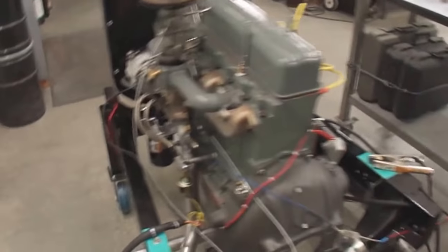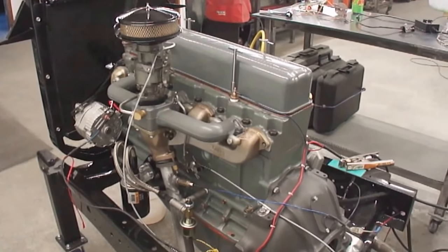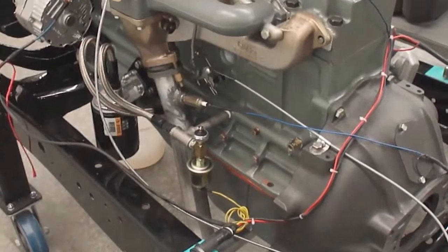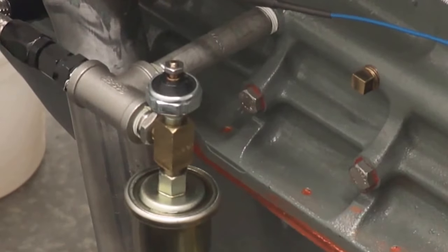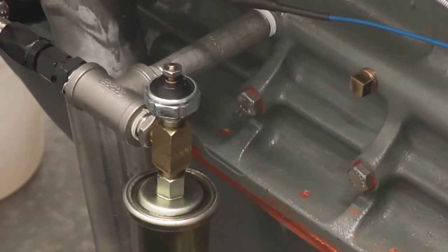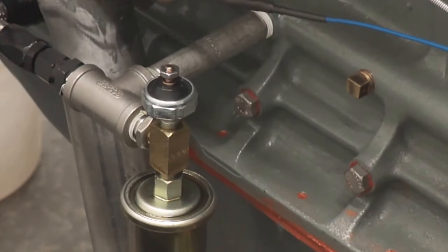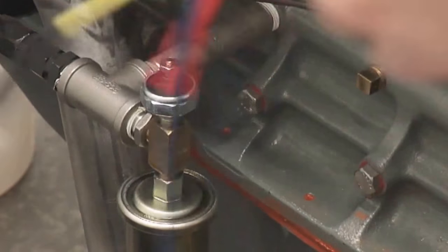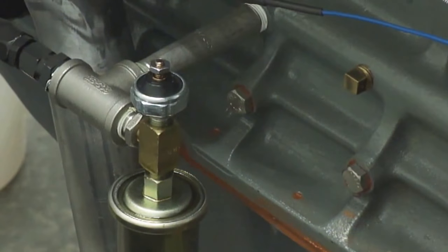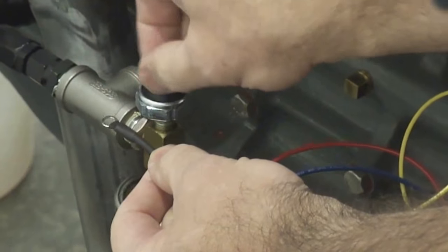Okay, so I'm going to fight with the camera here a little bit. Get this thing set up to where you can see where the oil pressure sensor is going to go. Anywhere that you already have your oil pressure gauge connected, that's where we're going to connect our sensor. Since you can't do them both at one time, we're going to include a 1/8 inch NPT T-connector for you, which you'll see here shortly. We're going to put the yellow wire on the sensor lug.